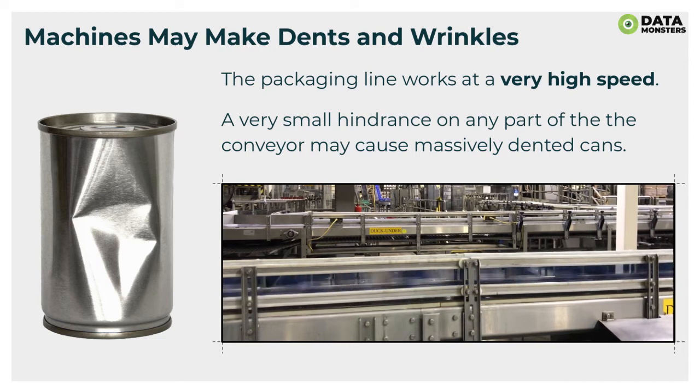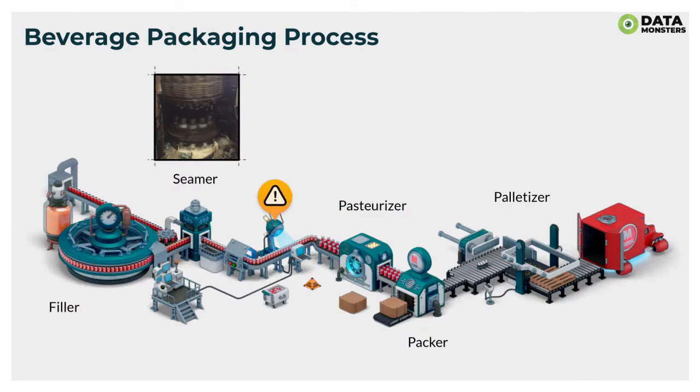The packaging line runs at a very high speed. The slightest hindrance or desynchronization of the mechanisms can cause physical disruption, and machines start damaging aluminum cans. The whole batch of thousands of cans may be wrinkled if the disturbance wasn't timely identified and the line wasn't stopped. Here you can see the main machines of the beverage packaging line.